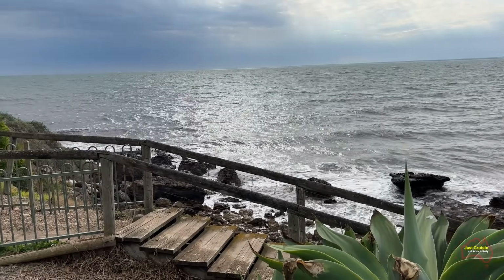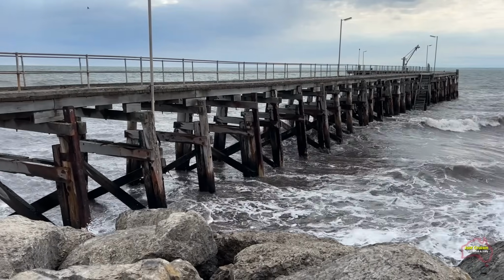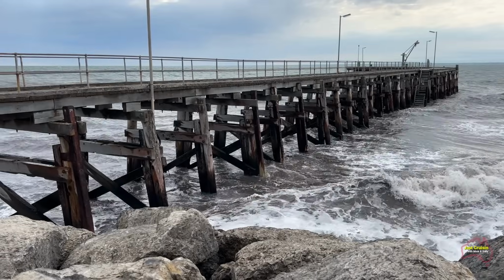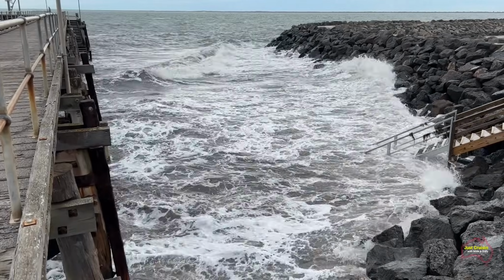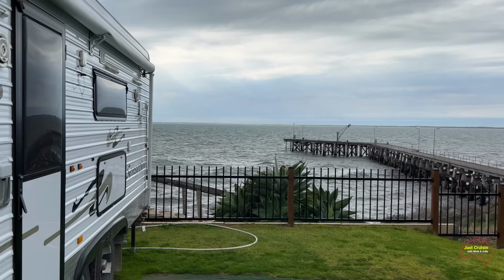So far on our camping trip around the Yorke Peninsula, we've got to give credit to the weatherman, because we've planned most of our trips and day outings and what we're doing around what weather was forecasted for the day. And to date, he's been pretty spot on. So even though it was such a lousy day today, we knew it was coming.